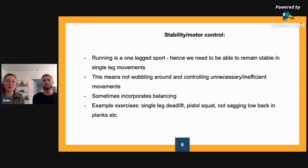Can you stand on one leg? That's probably more difficult than you might realize. Can you do single leg squats? Can you do single leg deadlifts? Easy ways to practice, if that's all too easy, just stand on your leg with your eyes closed, for example. Just test out how much stability you actually have in single leg movements.